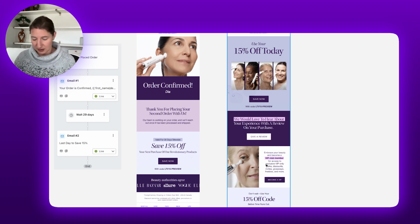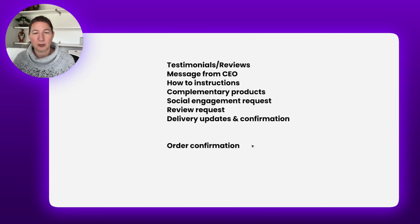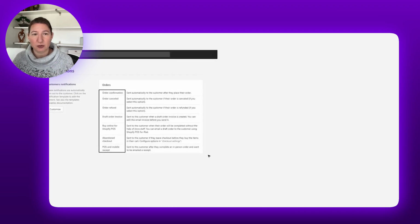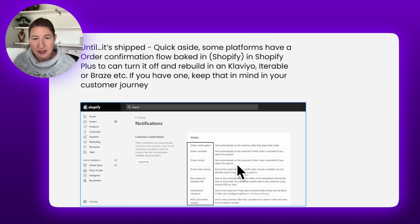Now, remember, there was one particular thing I had on my list here of different parts that should be part of your post-purchase. This order confirmation email can or cannot be in your email marketing platform. Now, if you are on Shopify, regular, default Shopify, your order confirmation actually comes from Shopify. These are your notifications that are automatically set, and you cannot change these. You cannot shut them off.